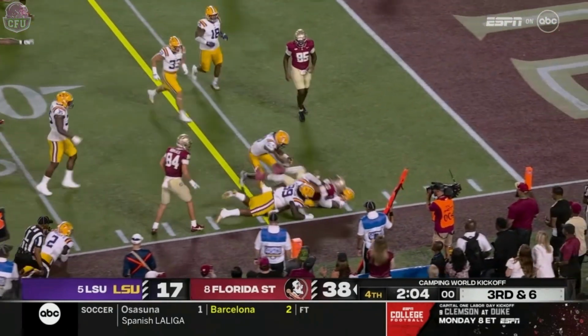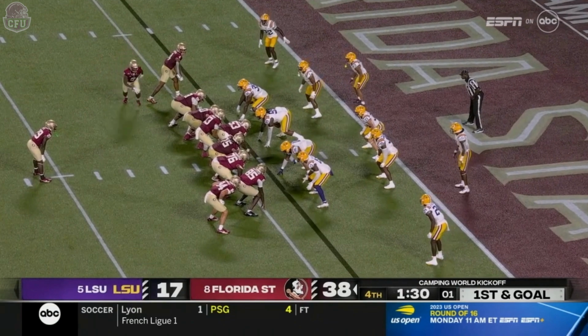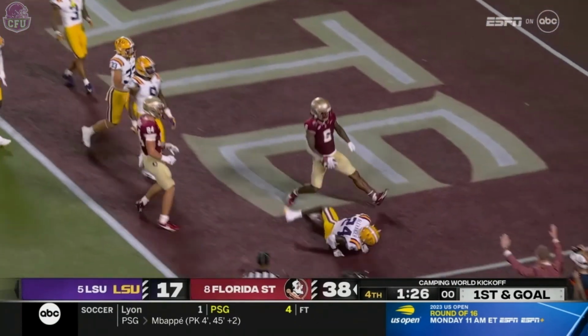Travis weaving down. He's still running hard. Lowers the shoulder. They want to know. Home games early in his career. He volunteered to change positions. And they're around, banging into the end zone.